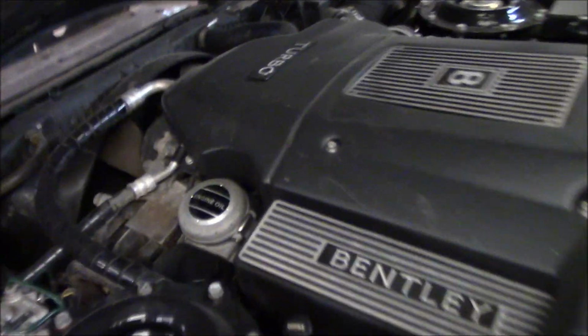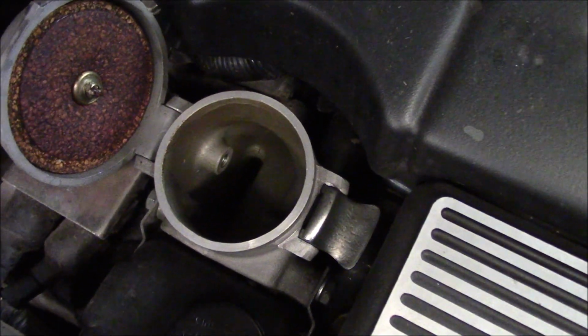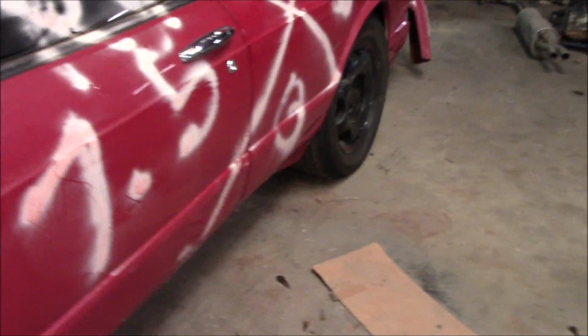I keep showing this because every single time I see it, I'm blown away. That's the inside of the oil cap. It's like a brand new engine. So for this reason, I want to fix this car.